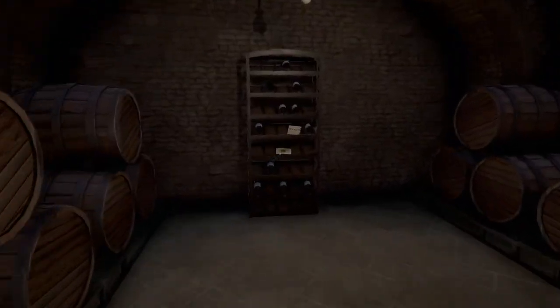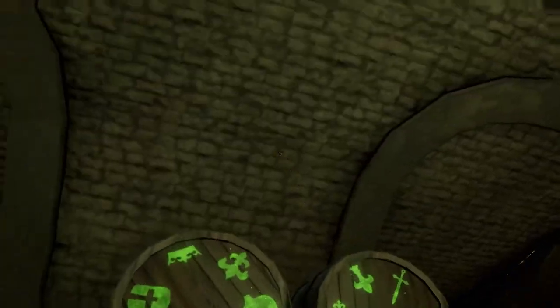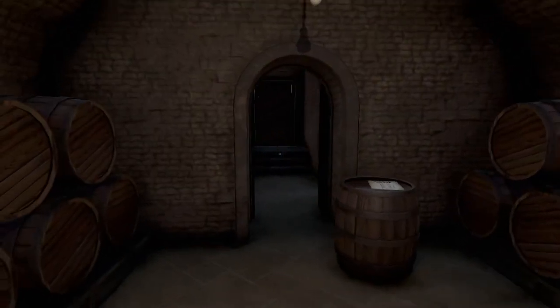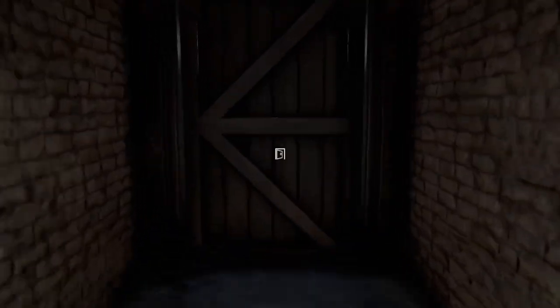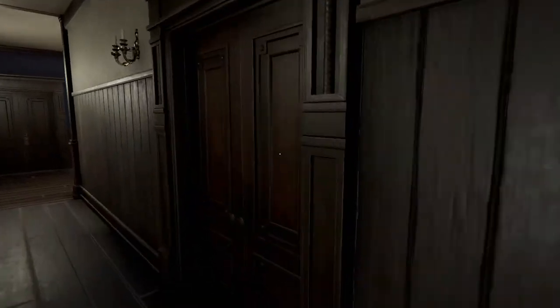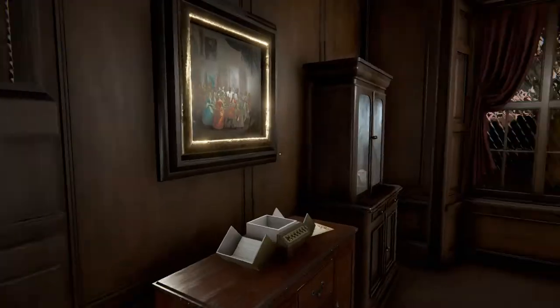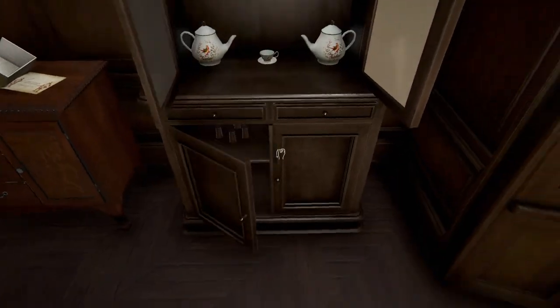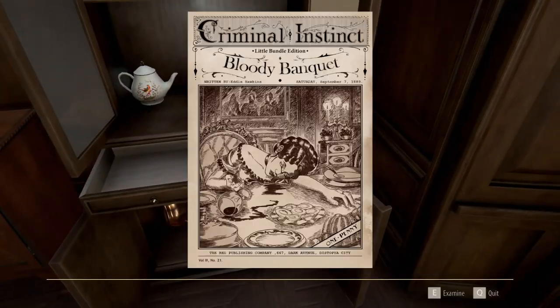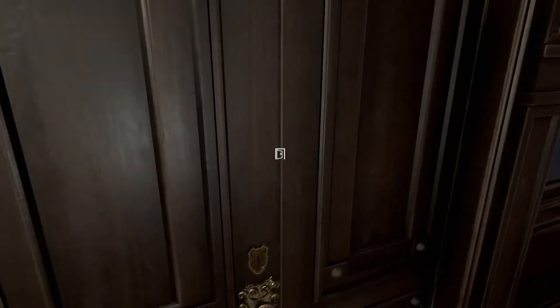What was this thing right here? Okay. Anything here? Anything else? No. Okay. We're missing a lot of things, but we also may have another secret passageway to deal with. Okay.